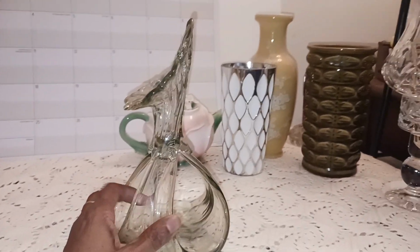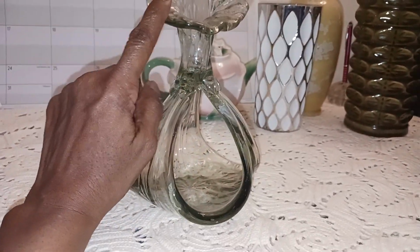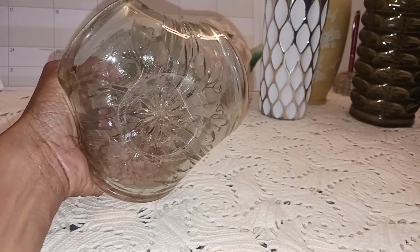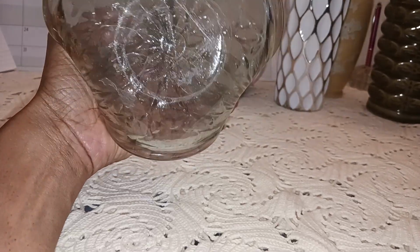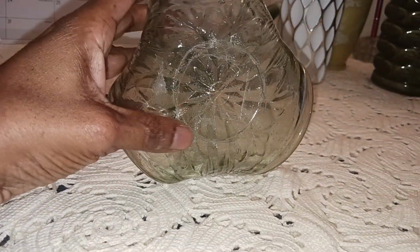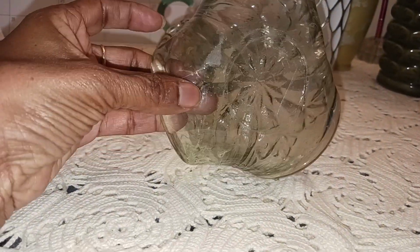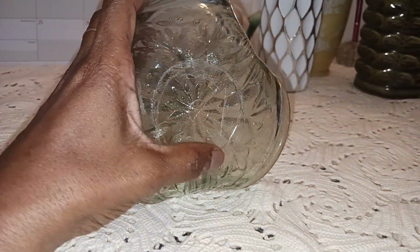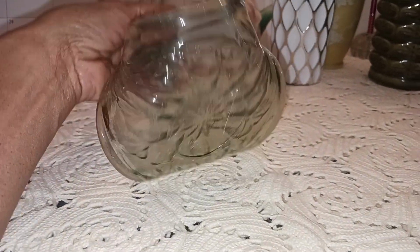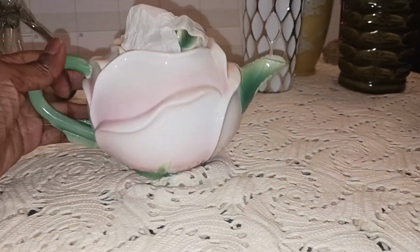But look at that profile. Isn't she beautiful? So yeah, this is one of the pieces. I'm gonna do a little bit more search. I'm pretty sure that I found the information about this early on when I first got it. The pontil's a little rough, but I think that's to be expected based on what it is and how it's made. But I really thought this was a great piece to show. You guys have seen this before.